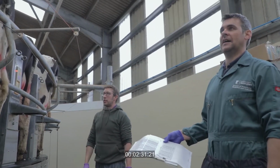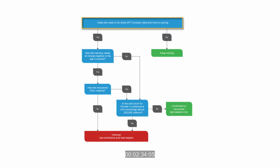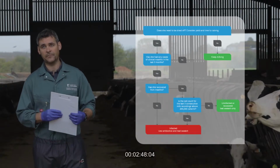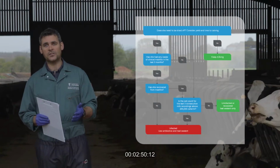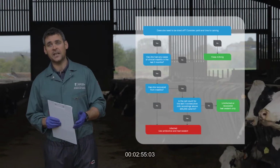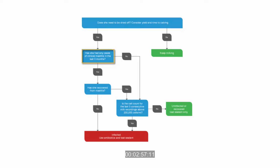If she's around 40 to 60 days prior to her due date, clearly we need to be thinking about drying her off. Any cows that are giving less than 5 litres a day also really need to think about drying these off now. So the next step is to think about clinical mastitis history in these cows and ask the question, have any of these cows that we're going to dry off this morning had clinical mastitis in the last 3 months? Because that'll be important later when we consider if these cows have cured or not, and also whether we give them antibiotic dry cow therapy or not.